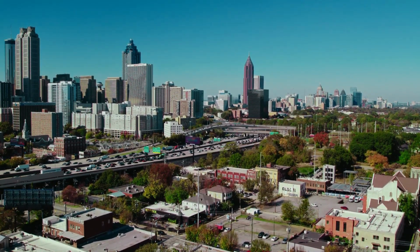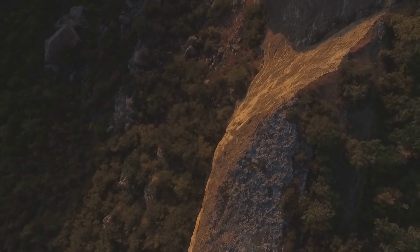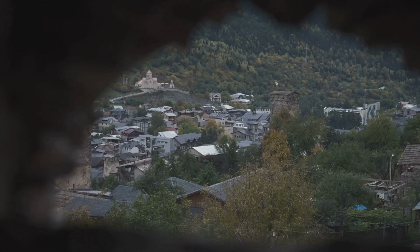Welcome to VueX, y'all. Today we're diving deep into Georgia to uncover hidden gems. Get ready to be amazed by places you probably never knew existed.